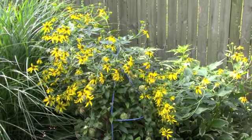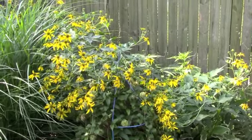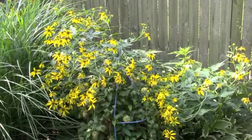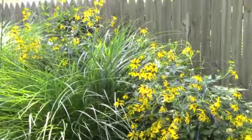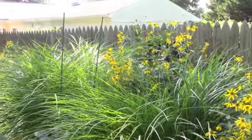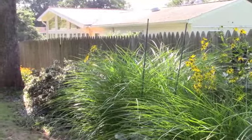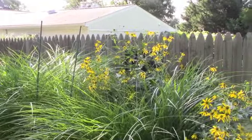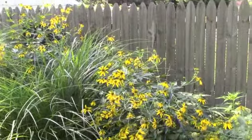So I feel so foolish about these tall yellow flowers. These are cut leaf rudbeckia, and when they're not falling over like this, they're about 6 feet tall. I have them growing all along the very edge of my fence there. They're tall, wonderful yellow flowers. But for years I've been removing them. I thought they were weeds.